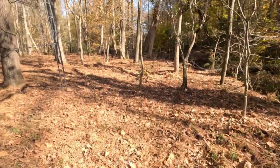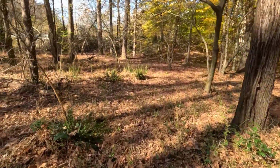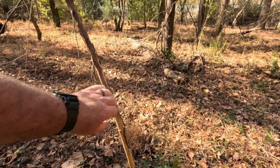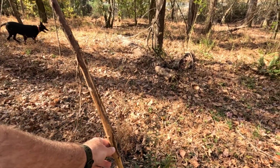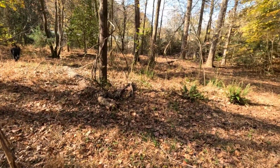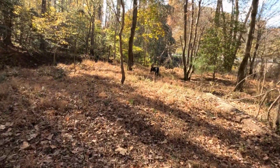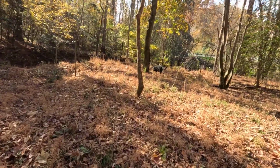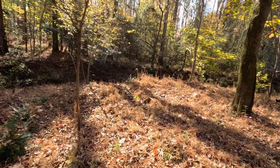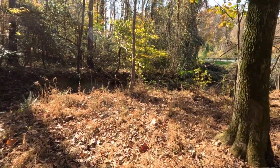Here's a little rub. I think it's dry, so that may have been earlier this year. But usually there's all kinds of ones down here that are just pretty rubbed. Usually if you look around, you'll see them. I usually keep this mowed down in here.